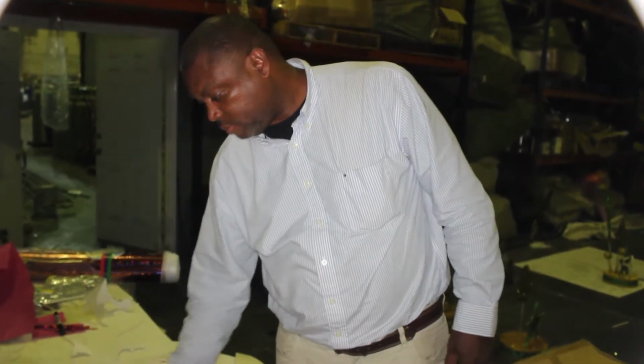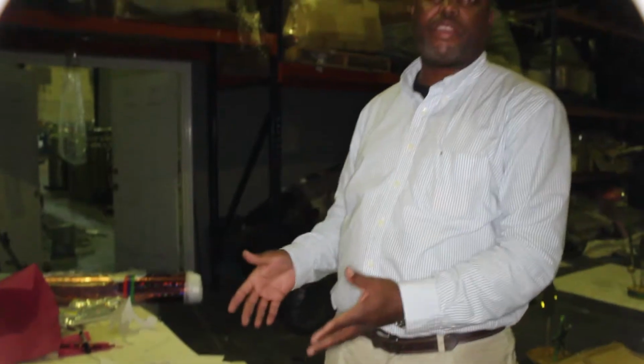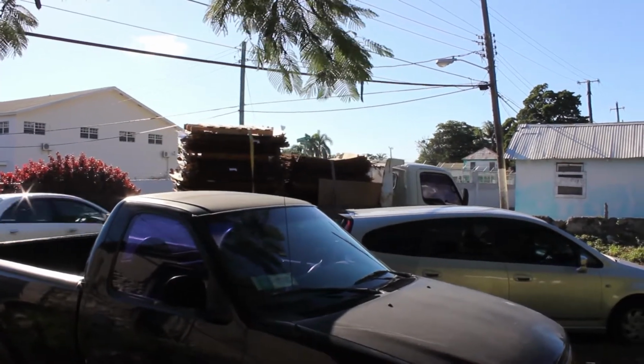This is what you need, fabric. Sad part about it, fabric is cheaper than paper. And we're using a more expensive material like paper, but it doesn't last long. Fabric is much cheaper. My organization spends about $15,000 on Junkanoo paper yearly. If I was to buy 15,000 of fabric, I'd have fabric for years, and it goes a long way.